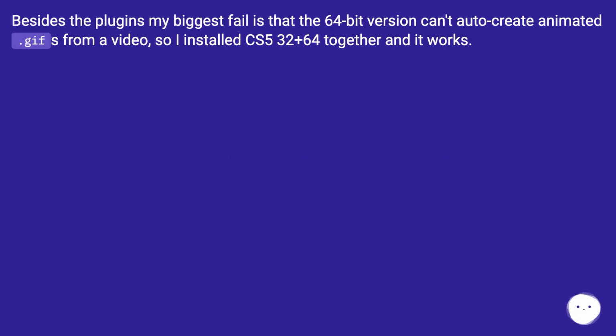Besides the plugins, my biggest fail is that the 64-bit version can't auto-create animated .gifs from a video, so I installed CS5 32 plus 64 together and it works.